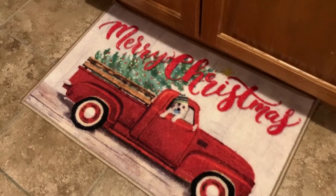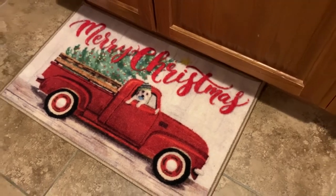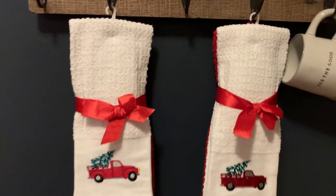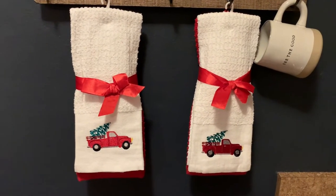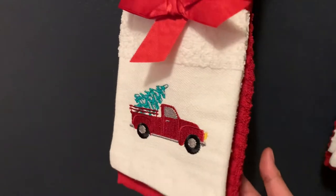And I put this little rug in front of the kitchen sink, and it was $5 from Dollar General. And over here, these two towel sets came from Dollar General for $5 each. It's just a little truck theme again, and I just thought they were really cute.